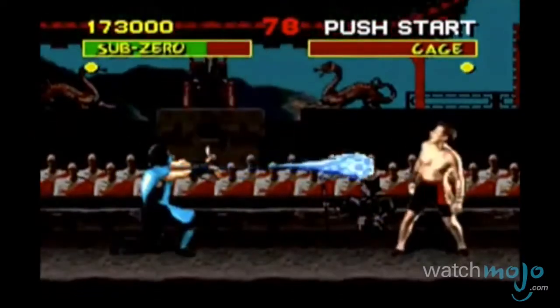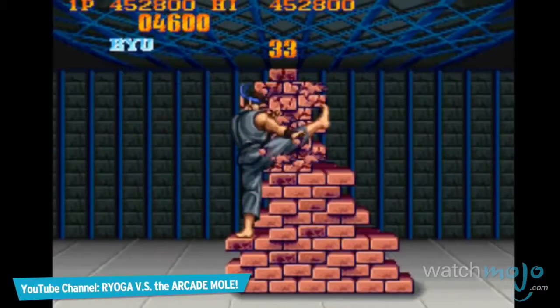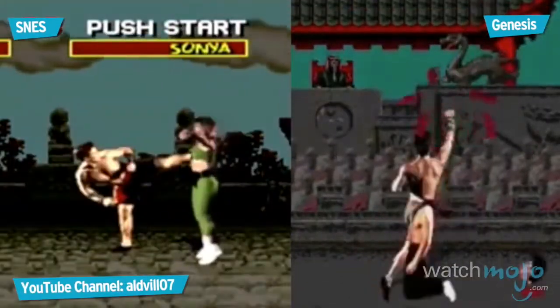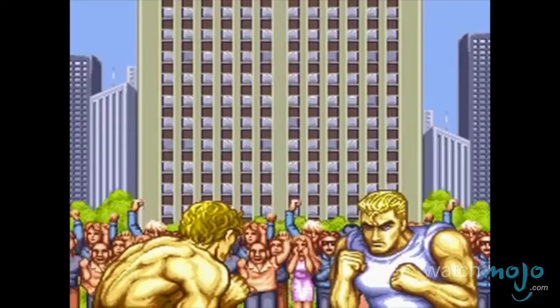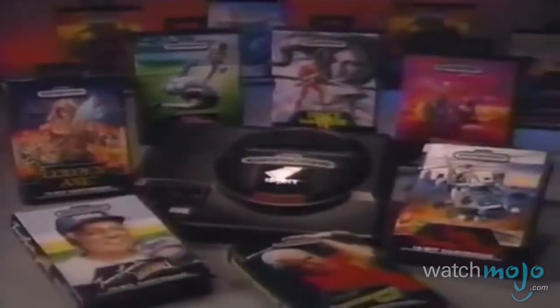Nintendo also had a respectable amount of ports under its belt. For instance, it was the first console to get a version of Street Fighter II. However, certain ported titles for the SNES also suffered from censorship. Speaking of which, it also helped that the Genesis versions of Street Fighter II and the third version of Mortal Kombat were more faithful to the arcade versions than their SNES counterparts.